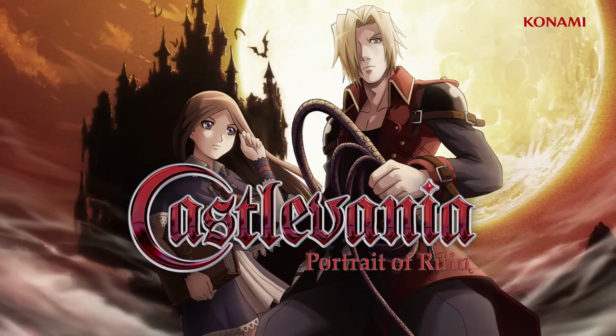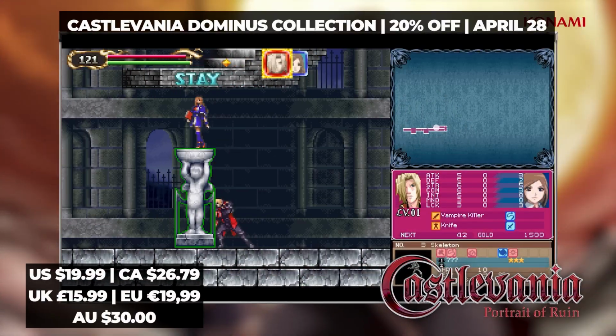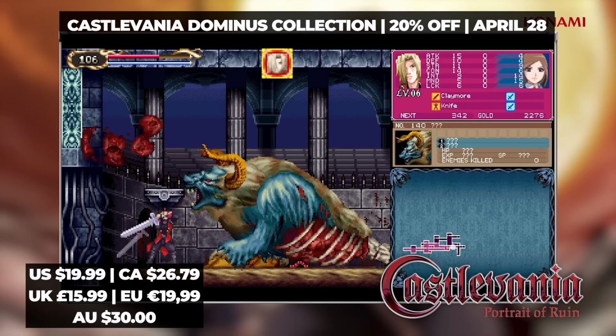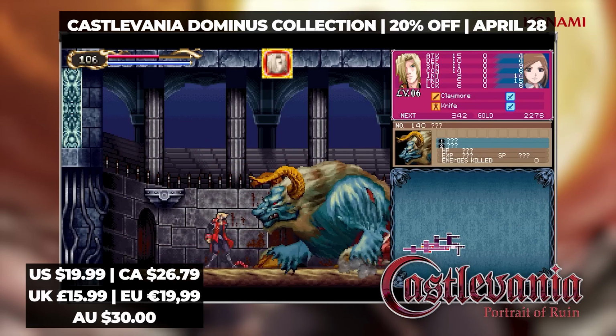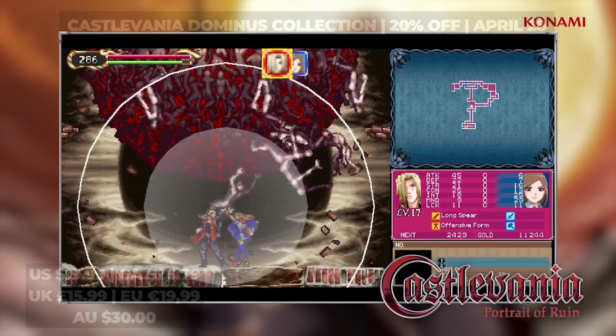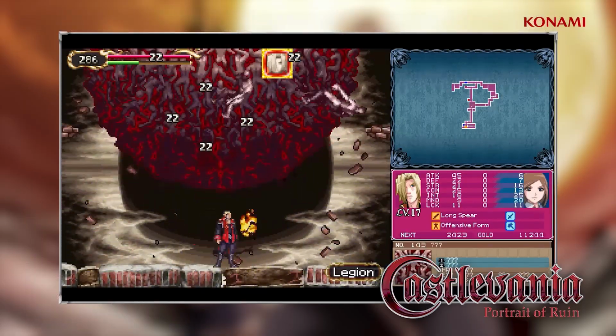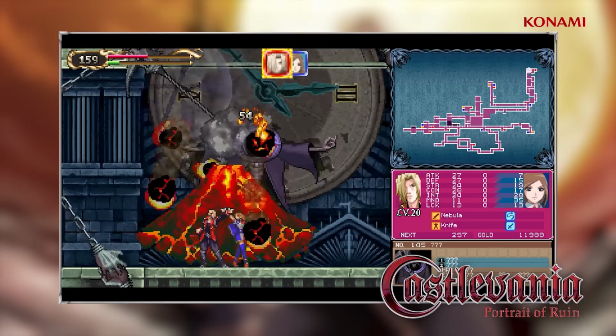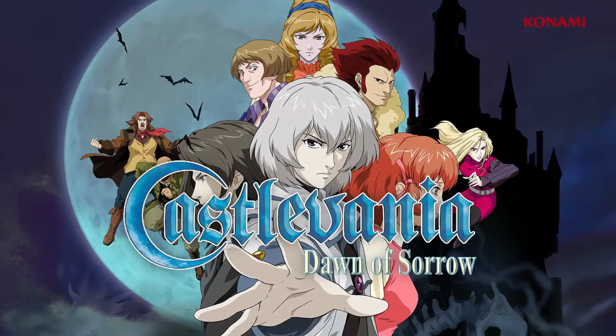The Dominus collection contains all 3 Castlevania Nintendo DS games, converted for modern platforms, as well as a revamped version of Haunted Castle, the Castlevania arcade game. Just like the former collection, the 3 Metroidvania-style Castlevania games are excellent and worth playing. It's back on sale for 20% off.